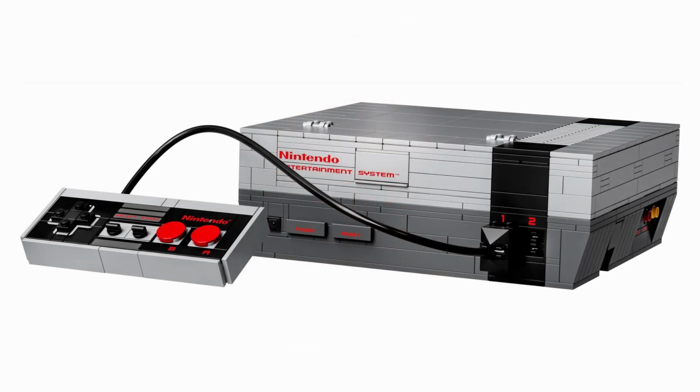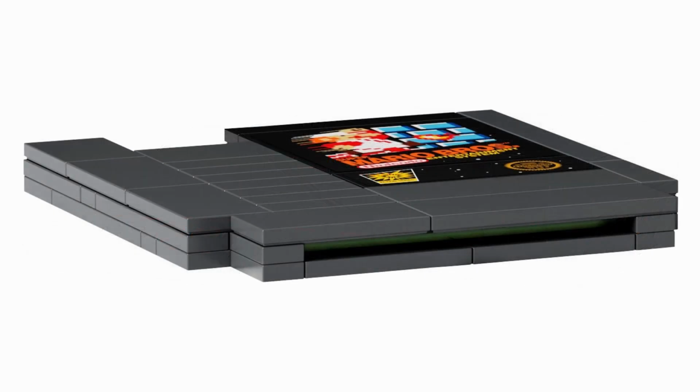Then we have a nice close-up on the actual NES here, and as you can see, you have the NES controller, which you can plug into the NES, which is just so amazing. I absolutely love that added feature there. You can also even open up the front of the NES to, of course, put the cartridge in, which, speaking of the cartridge, they did such a great job capturing the look of this. I absolutely love the Mario-like game on there.